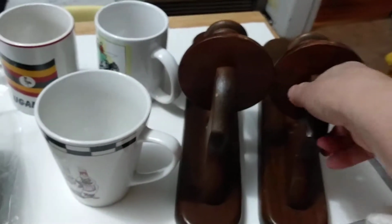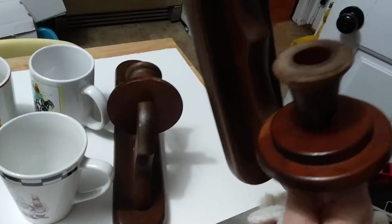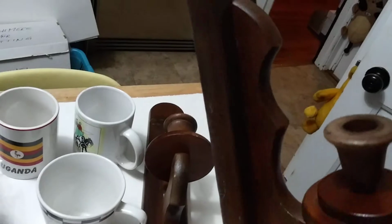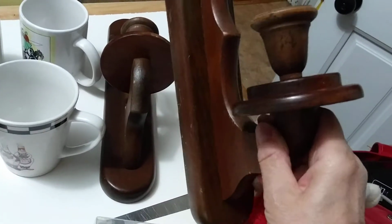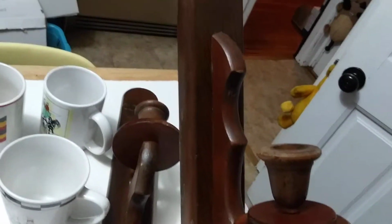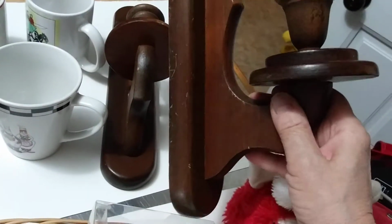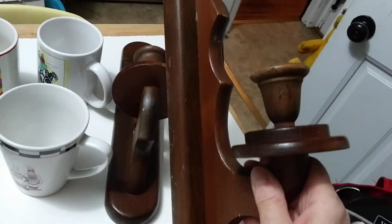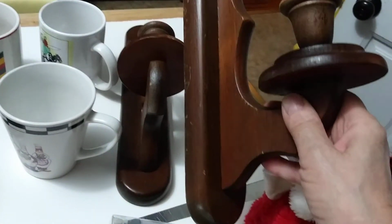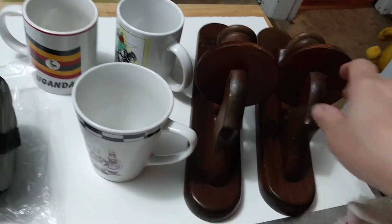Next item is a couple of these wooden candle wall sconces. Pretty nicely made, actually. When I find these wooden items, very often they're very beat up, but this actually looks pretty nice. I will polish these a little bit. I have to do some research and see whether they're worth selling, but I would imagine it is possible. They're easy to ship because they don't break, so we'll see what they bring.